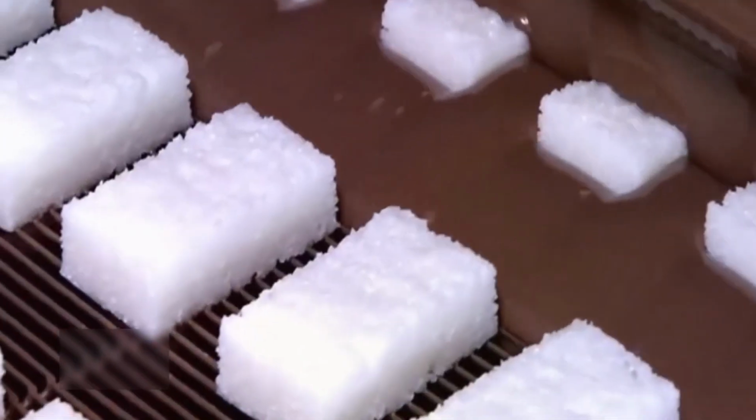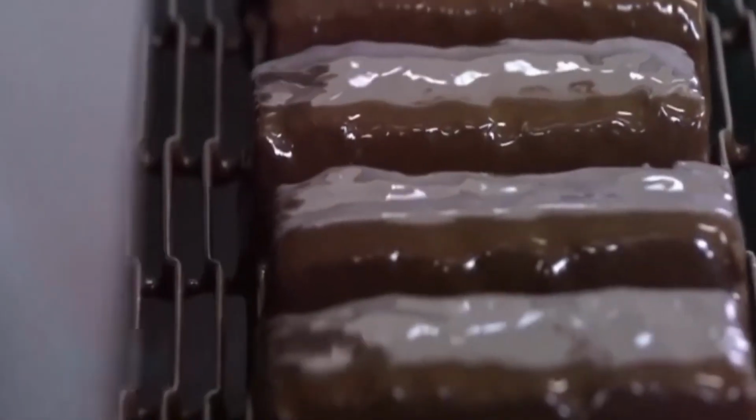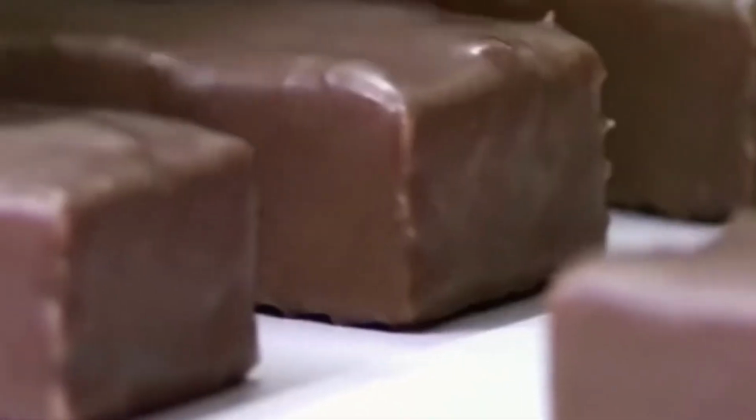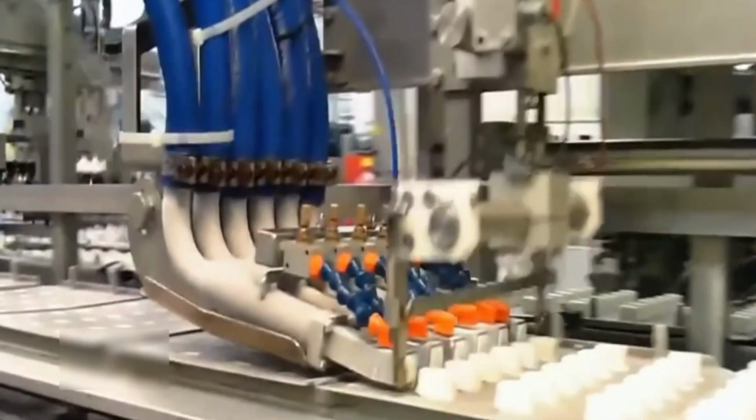Once the cooling process is completed, the coconut bars pass to the chocolate coating section. Once the chocolate coating process is completed, the bars enter the cooling tunnels once again. Finally, Bounty bars are carefully packaged by automatic machines.